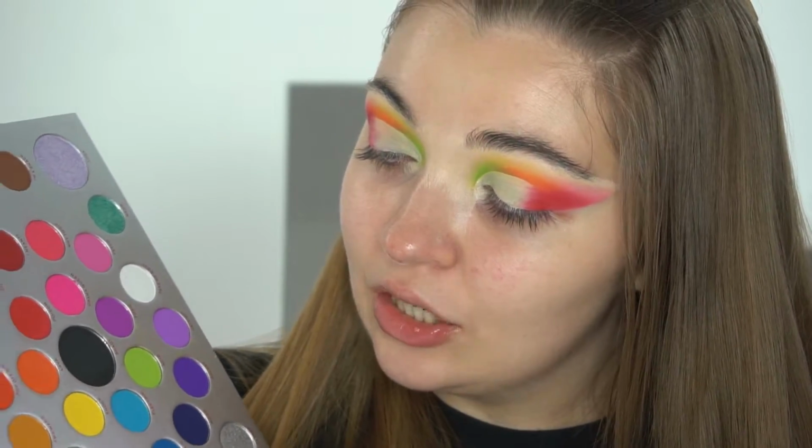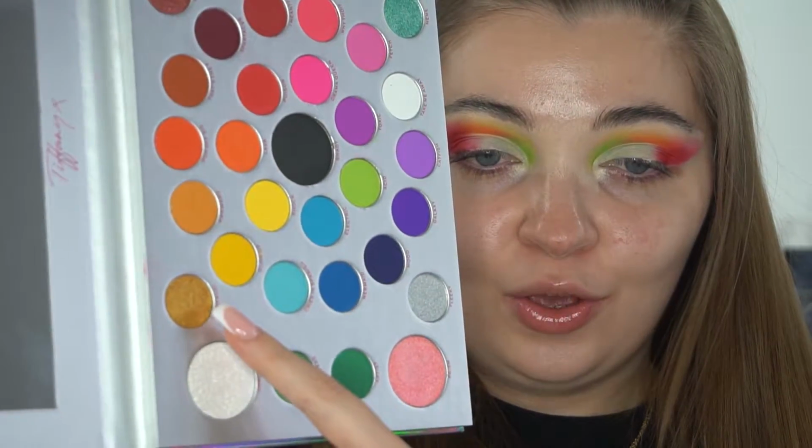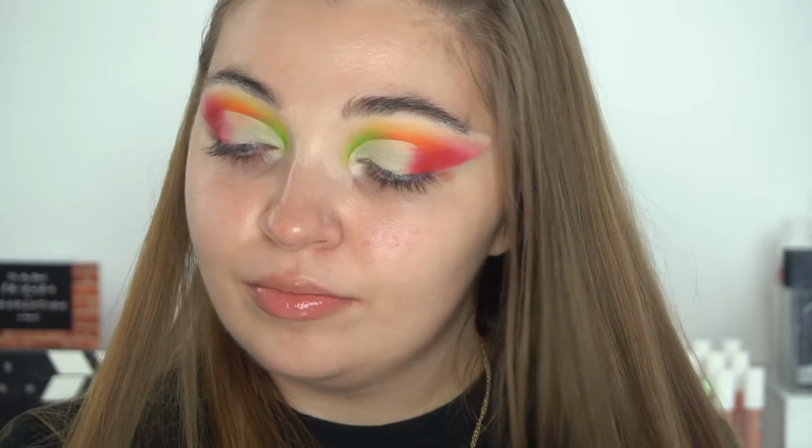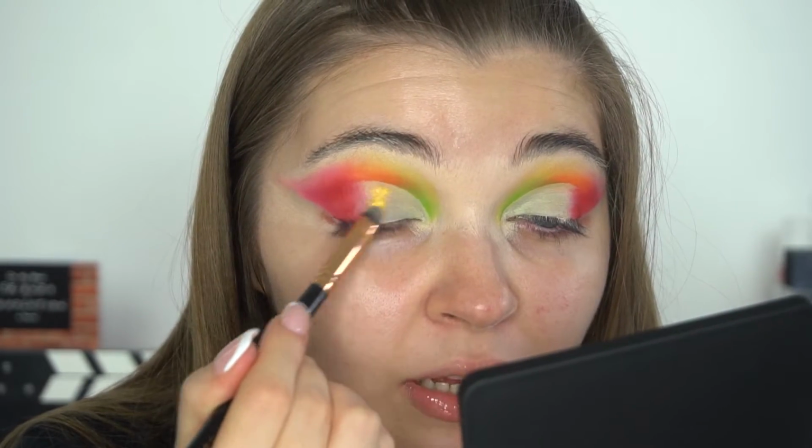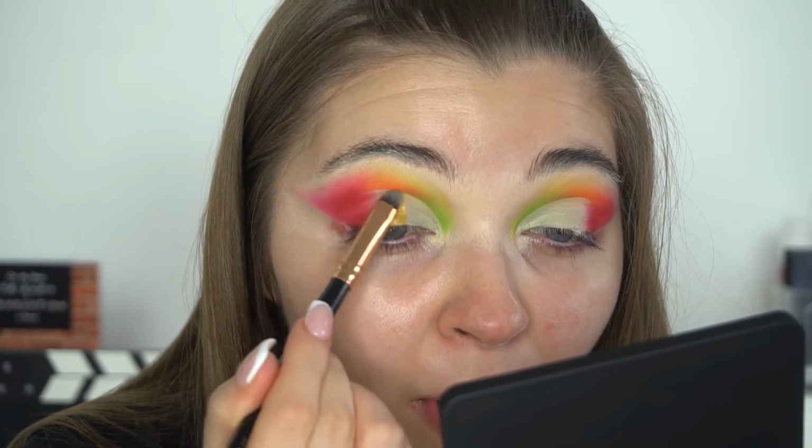Okay, so for the lid, I'm thinking of taking a mixture of shades. Because there's not many shimmers in here, I'm thinking of taking Kintsugi, which is this gold shade. So we're going to use that first. I just want to say, guys, that these shades have actually blended out really beautifully. I've not had a problem with any of them.